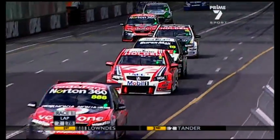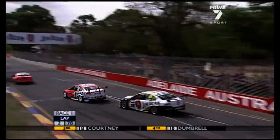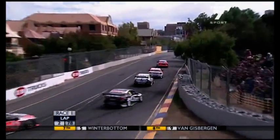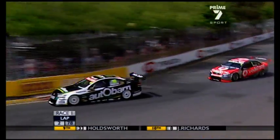Here they come. There's Courtney, car 18. Right behind him, Team Auto Barnes Dumbrell. Will Davison back to 15th from 7th off the grid. So he's had a very tough opening lap.